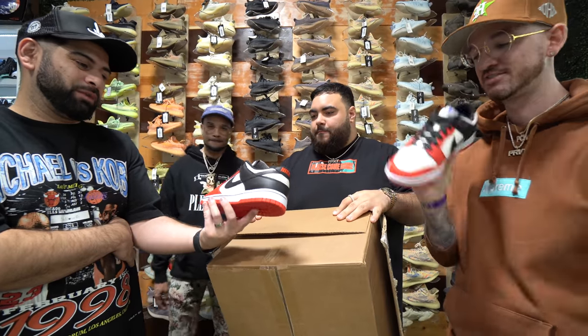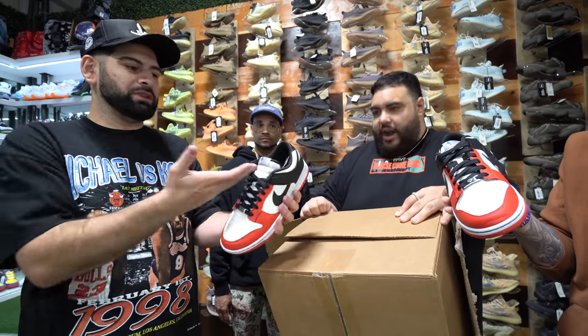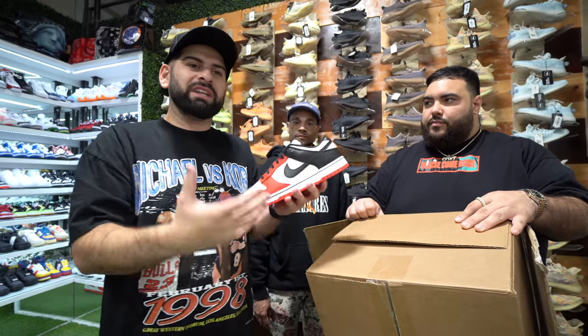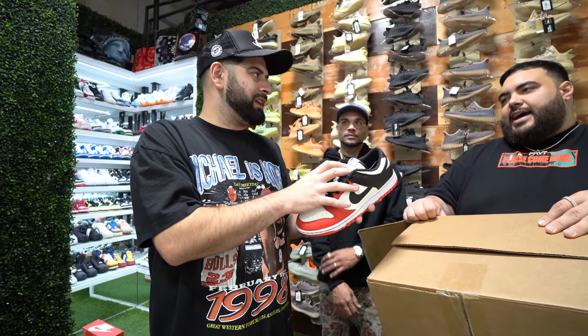This is basically like a reverse black toe. I feel like a lot of people don't even know that the dunk was a basketball shoe, so it's cool that they did the 75th anniversary. I will say this, I'm kind of happy about it, but then I also am kind of sad about how they did the Air Force Ones for the 75. And nobody gives a shit.